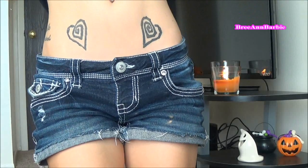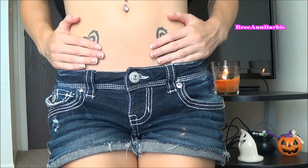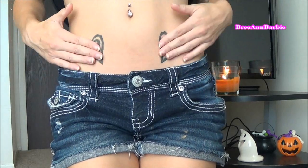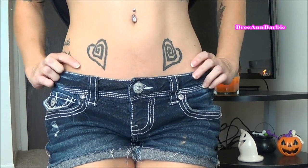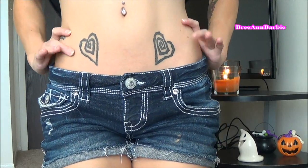My 6th and 7th tattoos are on my lower stomach, right here, and they're the Marilyn Manson hearts. I would give those an 8 out of 10. This is a really painful spot for me to get tattooed. I did not enjoy getting these at all, but they happen to be one of my favorites, so those I would give an 8 out of 10.